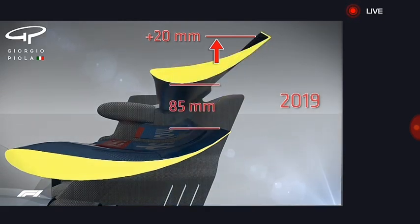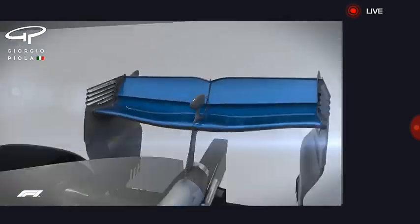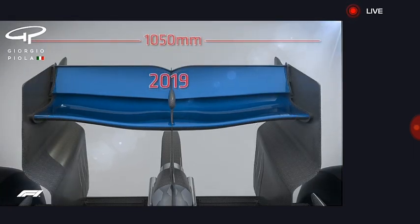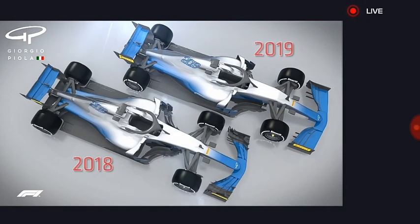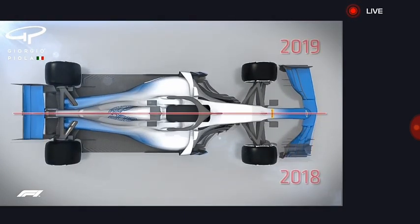The DRS opening, meanwhile, will be increased from 65mm to 85mm. Together with an increase in width and height of the wing, this will make the DRS around 25 to 30% more powerful, so as to allow it to be effective on those circuits with too short a straight for the current system. With the rear wing set to get both taller and wider, Formula One cars are set to look quite different from the current models in 2019.